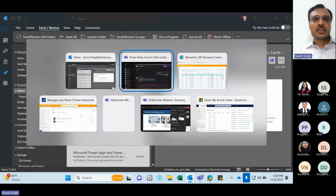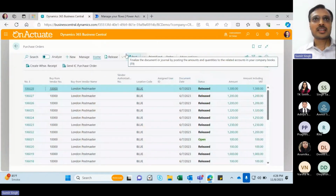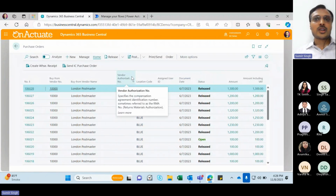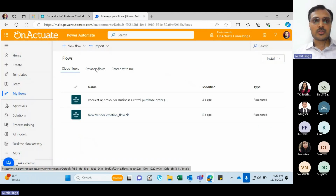The second scenario, if I talk about how to handle the vendor, the requirement is that whenever a new vendor is created in the system, I should receive a mail notification, because in many organizations vendor creation should go through the approval process, or we need to monitor it before creating any vendor. So we have already created a new vendor creation flow.